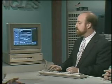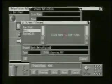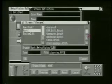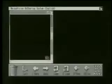So if I was to double-click on the screen icon, I bring up a requester, which is where I put in all the parameters for the commands. Clicking on the directory command button here, I can load up a predefined screen, such as one of my favorites, the Stooges. And here I've got a picture of the Three Stooges that's been digitized from an old movie.